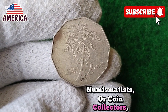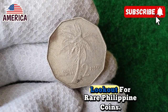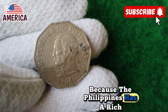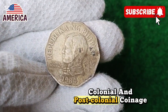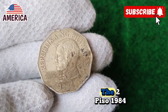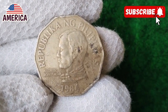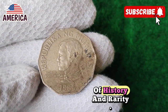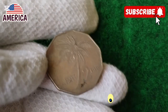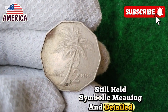Numismatists, or coin collectors, from Europe, the US, and Asia are always on the lookout for rare Philippine coins. Why? Because the Philippines has a rich colonial and post-colonial coinage history that is both diverse and artistic. The 2 Piso 1984 is particularly prized because it sits at the crossroads of history and rarity. It's not ancient, but it's not modern either. It reflects a time when coins still held symbolic meaning and detailed engraving.